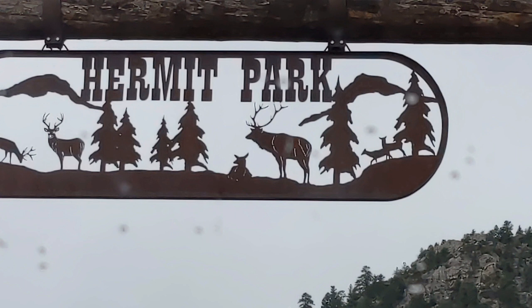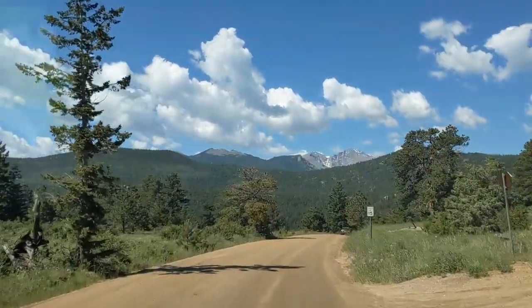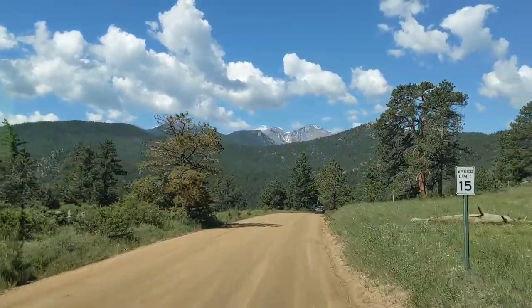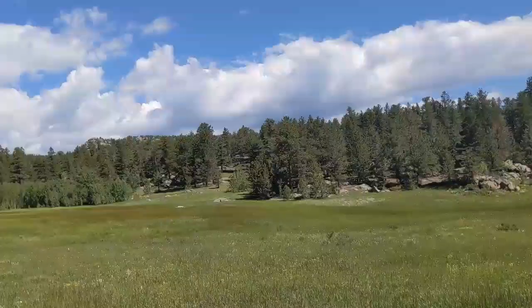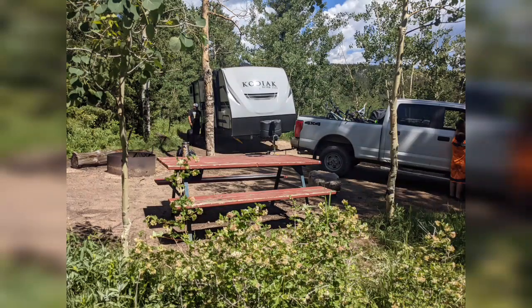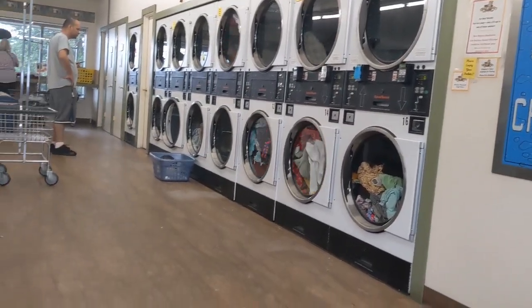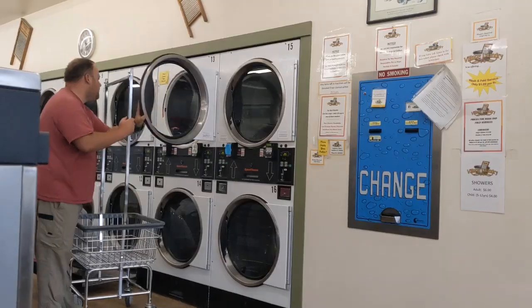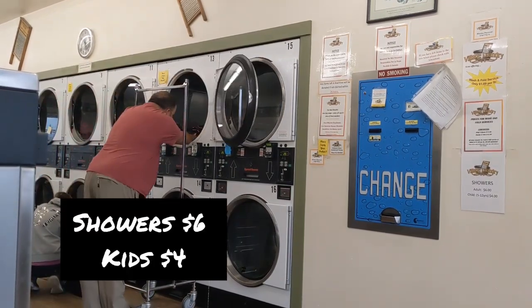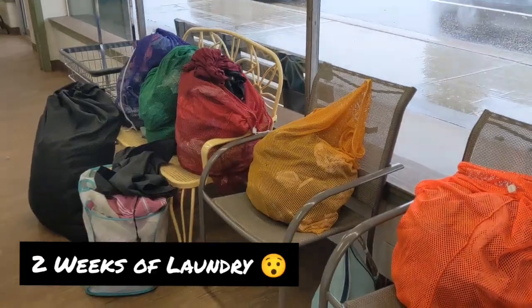Welcome to Hermit Park. This county park is located just outside of Estes, with gorgeous views of the surrounding Rocky Mountains. Just a 3-mile ride from the main entrance, we arrived at our beautiful campsite. After setting up camp, our first stop was Village Laundry in Estes. We had 2 weeks worth of clothing and we needed showers. The laundry facility was great and so were the showers.